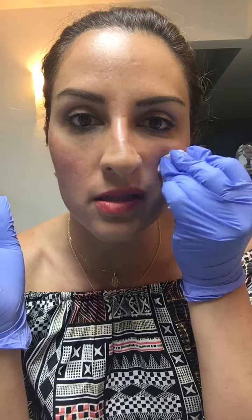I usually like to do one syringe at a time, just to keep things looking natural and to nicely build upon stuff. The last time I did this was back in September of last year, so I haven't really added any other filler into my face. You just want to do it subtle so that it stays looking natural.